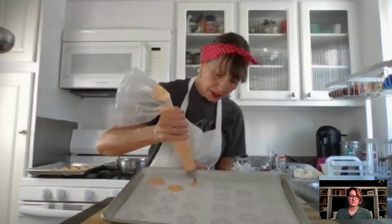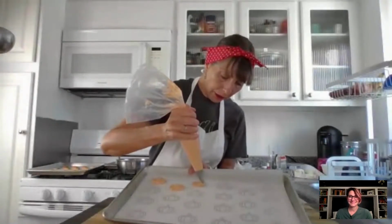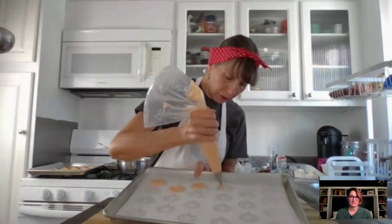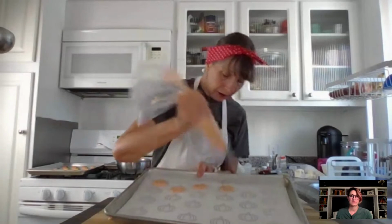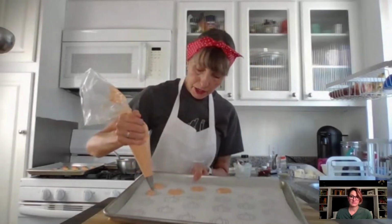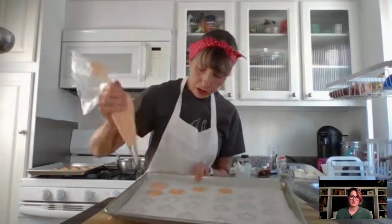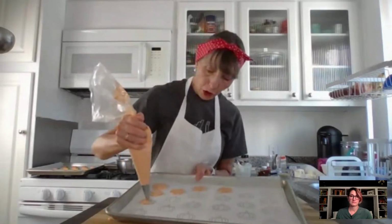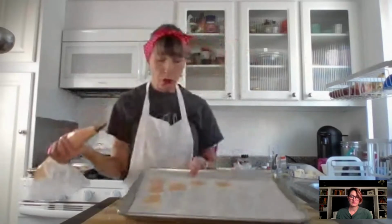Now I am doing this upside down. It is easier if you do it right side up, but I want to make sure you can see, because it's not about me, it's about you and your baking success. All right. So I just follow, and that's why I'm so happy with this template, because the lines are so strong and so well defined. Now we have one all ready to go in the oven, so I'm not going to pipe this whole tray.